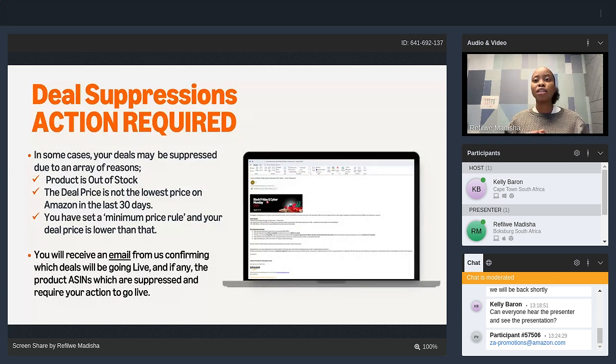But in some cases, actually, your deal may be what we call suppressed. Now, the word suppressed just means that your deal is not going to run. It's being literally suppressed by our system for an array of reasons, but we do communicate that to you. So, for example, your deal can't run if your product is out of stock. Now, you may be thinking, Refuwe, that is so obvious. Of course, my deal is not going to run if it's out of stock. But we tend to see a lot of sellers submit deals on products that are out of stock.